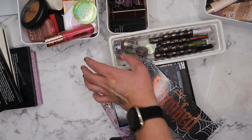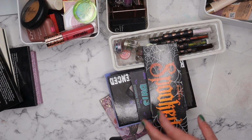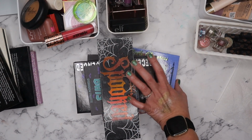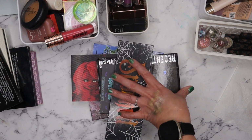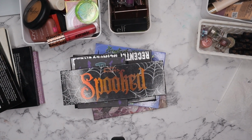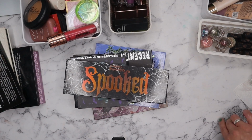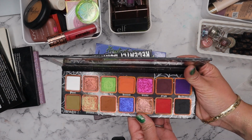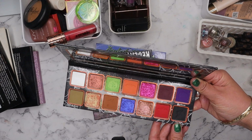And then I threw in some palettes. They're all Halloween or fall kind of color stories. Well, I actually think they're all Halloween themed. I really wanted to commit to the spooky vibe. So I threw in Spooked from Gourmand Girls. It's one of my favorite palettes from them. I love the mix of the nudie tones with the pops of color.